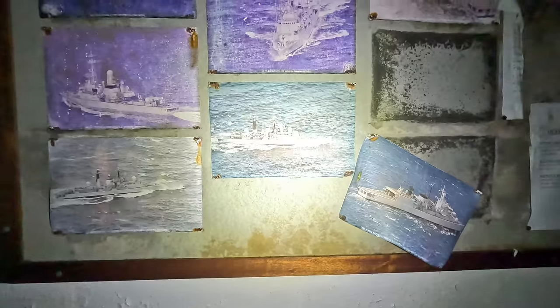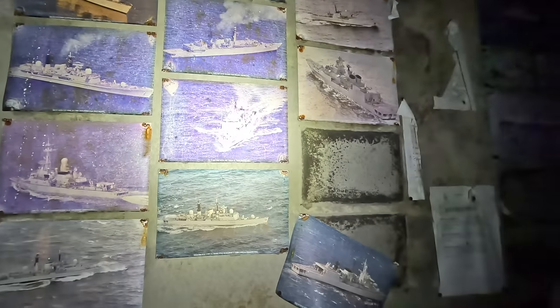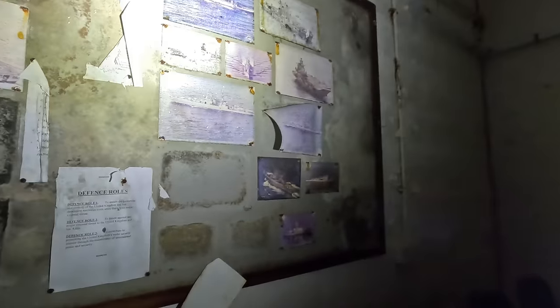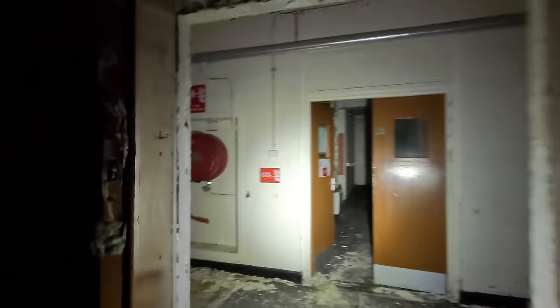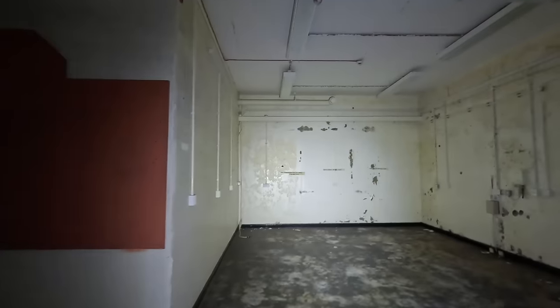August 2002. And pictures of ships. Most likely Russian craft. Restricted images. No, Type 42. NATO naval vessels. So this is an authorized persons only area.